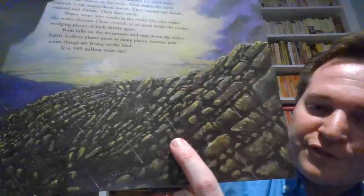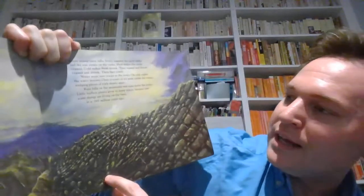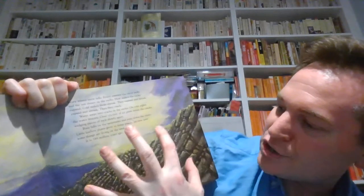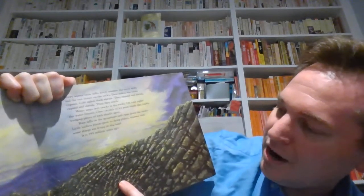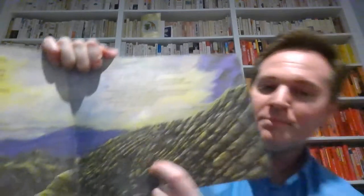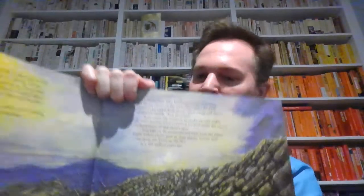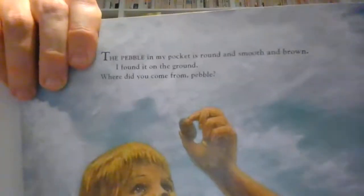I'm looking hard for the tiny leafless plants, the first living things on the land. It is 395 million years ago. And with all this rocky ground cracking, expanding, shrinking, cracking again, letting the ice in, cracking more, we might get some bits of rock, some pebbles out of it, including the pebble that the girl found at the start, all those hundreds of millions of years later.